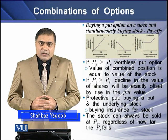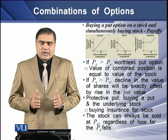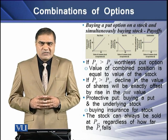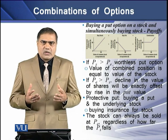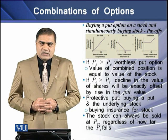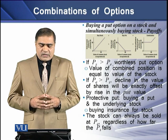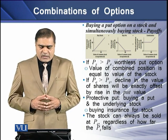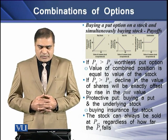If the stock price is greater than the exercise price, the put option will be worthless. This means that the value of the combined position is just equal to the value of the stock at the expiration date. And if the exercise price is greater than the stock price, then the decline in the value of the share will be exactly offset by the rise in the value of the put option contract.